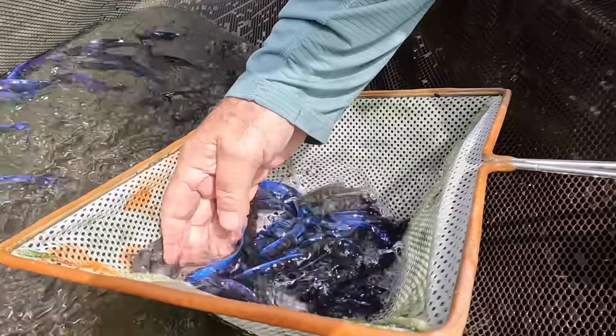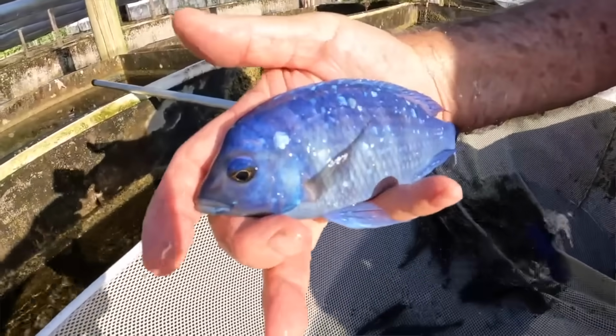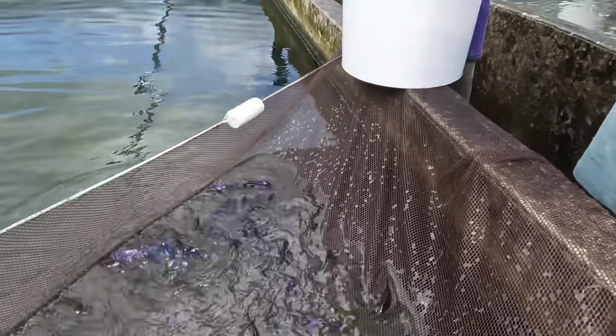These are the ones that get the chips on them. Star Sapphire. Yes, they're beautiful. So I'm going to move all of these over. So that's enough for that.